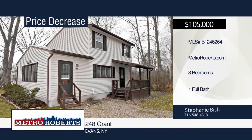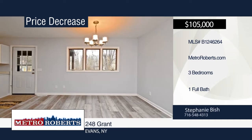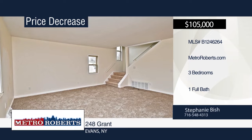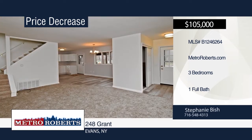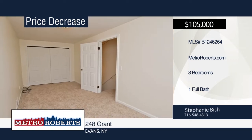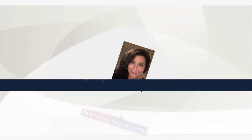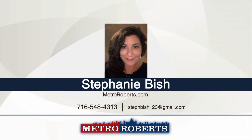With only a minute's walk to beautiful Lake Erie, this lovely 3-bedroom, 1-bath home is a must-see. It features an open floor plan with kitchen, dining room, living room combo. Additional features include high-efficiency furnace, on-demand hot water tank, shed, and garage. Stephanie Bish has the keys and would love to show you everything in person. Call now to schedule your private showing.